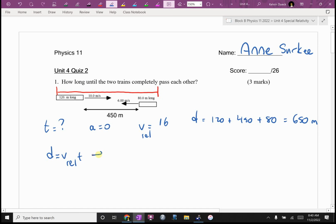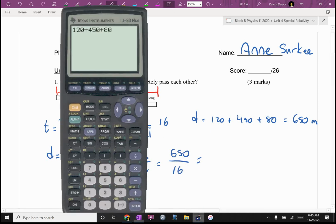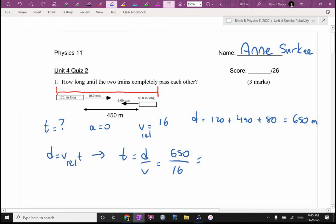I said they want me to find T. T is going to be D divided by vrel. It's going to be 650 divided by 16. Was Jet correct? I don't know. Let's see. Divided by 16. I got 40.6. Is that right? Yeah?